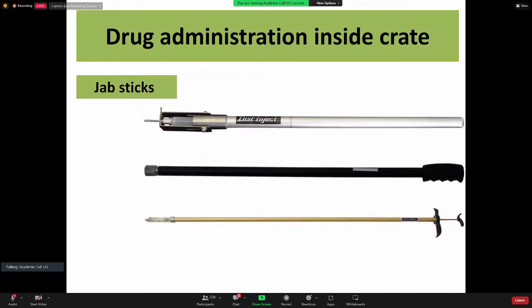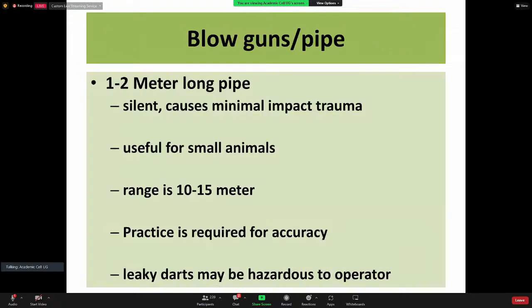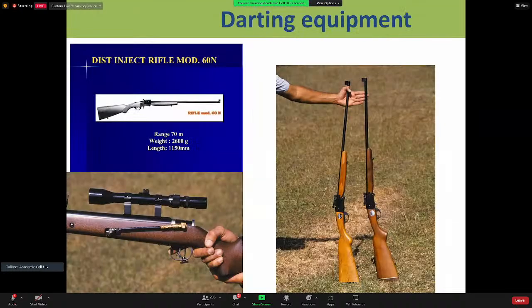Next, please. So we also have the blow gun. And here, actually, it's a very simple form of pneumatic gun. You use your lung power by which you blow, and the syringe flies and hits the animal and administers the drug. Next. So various types of modern guns that are generally used for other large animals.